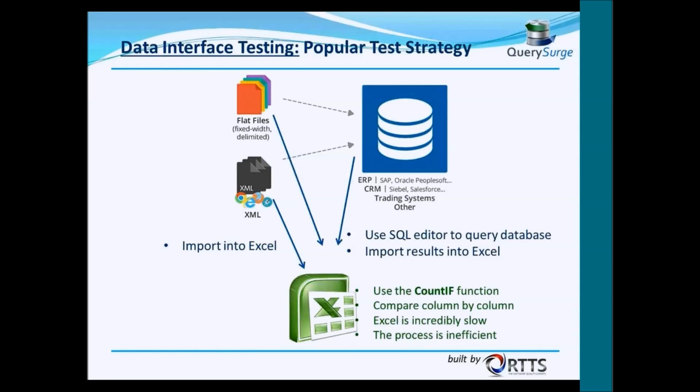Now, the problem here is that Excel is incredibly slow and wasn't really built for this, and the process is incredibly inefficient, not repeatable, and there's no reporting based around it. So this is the number one strategy out there, and while it works, it's not a great scalable model.